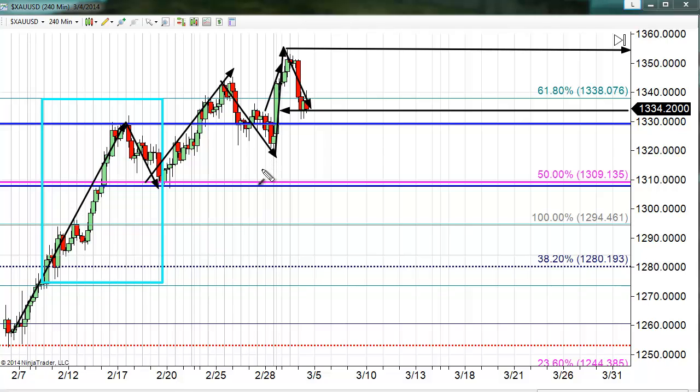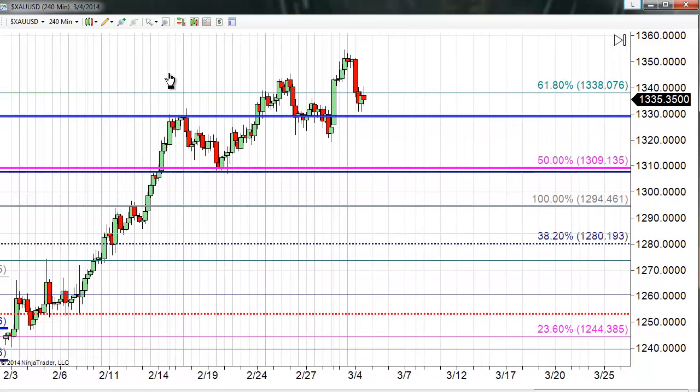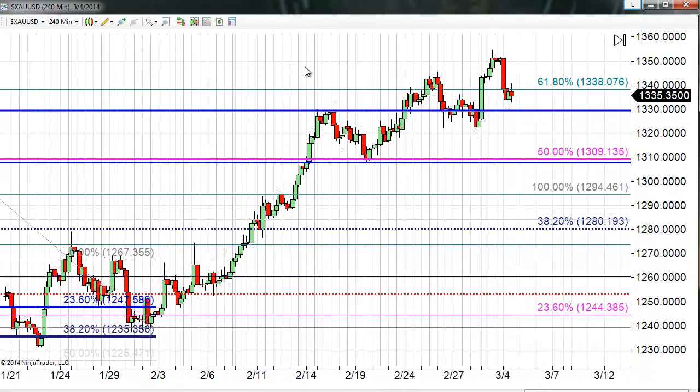Now, because this market is running on really rumor-based knowledge, in other words, that uncertainty, my sense was that I certainly want to protect at least our equity on this trade. So I had made a recommendation. We have officially moved our stop to 1327. We're in at 1333, just a couple dollars below where the market is.